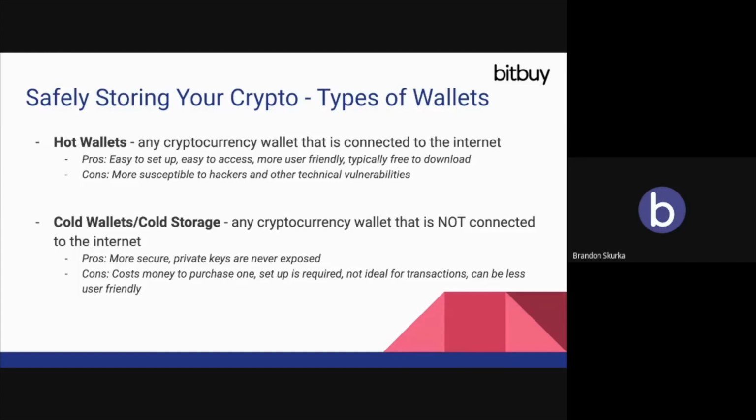So the next type of wallet would be a cold wallet. Like I said, it's also called cold storage. So that is any wallet that's not connected to the internet, and typically you'll find that it's a hardware wallet. When people refer to cold storage or cold wallets, they're referring to a hardware wallet most of the time. So pros about that, it's definitely more secure because your private keys are never exposed and they actually stay on the device. They're never online, your private keys are in the device.